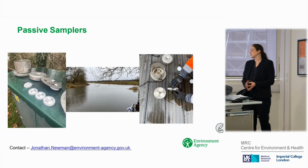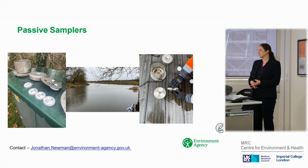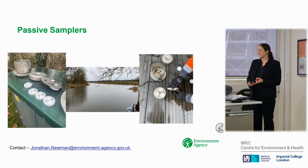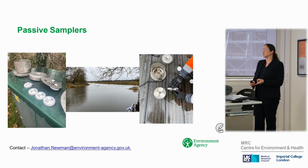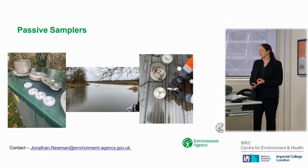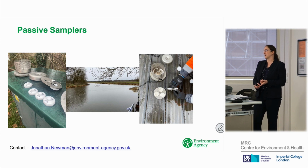Over the last year, we've also run a passive samplers project to look at the research and development approaches for use of passive samplers for two groups of chemicals, for pesticides and PFAS, and for a calibration project with FERA. So we've developed an LC-MS/MS method to detect and quantify 186 different pesticides previously detected in spot sampling in catchment-sensitive farming sites. And we've also developed LC-MS/MS methods to detect and quantify 47 PFAS compounds identified by the Environment Agency as high risk.